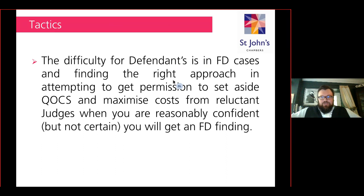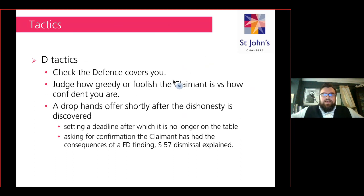Ultimately, I've already touched on the idea that you've got to get your permission in FD cases. And ultimately, there is just the moral hurdle you have to overcome, which is that judges traditionally don't like the idea of ordering costs against litigants rather than their insurers, sometimes for substantial amounts of money, and often against people of relatively limited means.